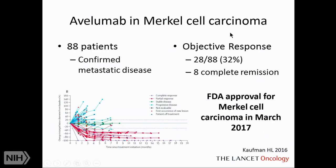Now, Merkel cell carcinoma is an interesting one in that it is caused by a virus. So the virus goes into the Merkel cell and creates an aberration or a mutation. And because the virus is there, T cells come there. And so those T cells are there, they just don't have the ability to work because they get turned off by the checkpoint blockade. So by giving these drugs, you allow those T cells to get to work. And 32% of the patients in this trial responded, and 8 are in complete remission, and it also got approval.